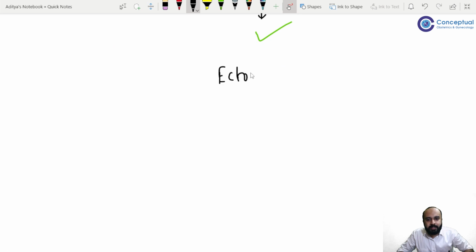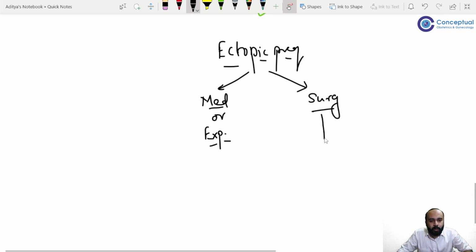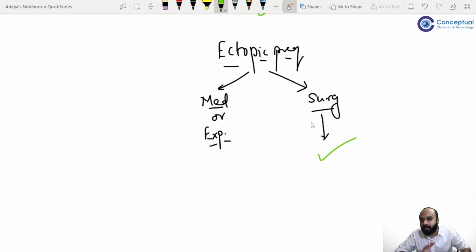So ectopic pregnancy is a very controversial topic for anti-D. The earlier guidelines said that obviously, by the way, we have two ways of managing it. We can either have medical or expectant management. Medical is basically I give the patient methotrexate. Expectant is where I just wait and watch. I just do a repeat beta HCG monitoring. And the other one is where I do a surgical management wherein I either do salpingectomy or I do salpingostomy. So in either of these patients, obviously for patients who I have done surgical exploration, there is going to be feto-maternal hemorrhage. Probably the patient has already had a ruptured ectopic pregnancy. They will have feto-maternal hemorrhage. They have undoubtedly a high risk of iso-immunization. I'll be giving it to them.